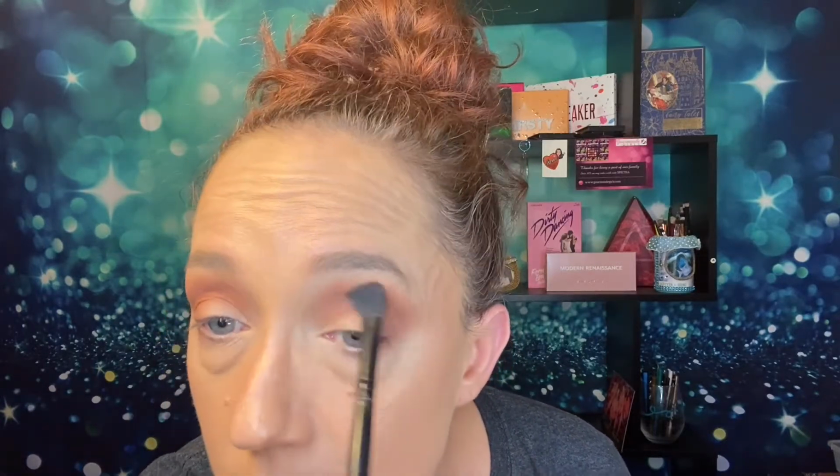Okay guys, I finished with that. Blending it out a little bit. I don't know, how are we looking? I don't think it looks too bad. I don't see any patchiness or anything, I don't think. I don't think they blended out too bad together. Now, what to do next?